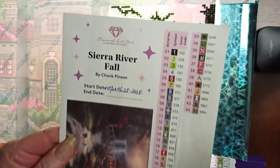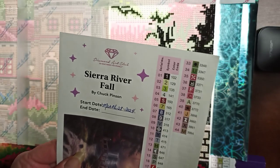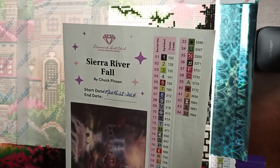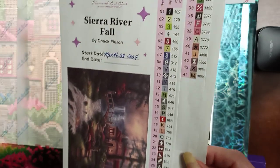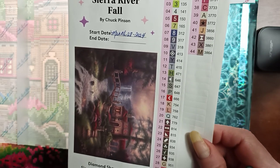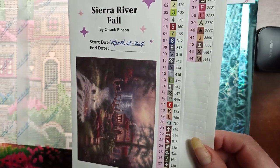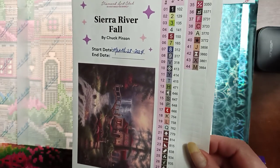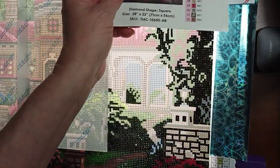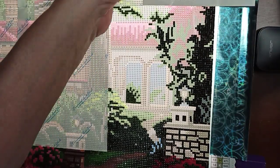It is the Sierra River Fall, 44 colors. There are 4 ABs. It is a Chuck Pinson. Diamond shape is a square. It's 28 inch by 22, 71 centimeter by 56 centimeter, and I started it on March 28th. So moving right along, but I think I'm a little slow, which is fine. It's no biggie.